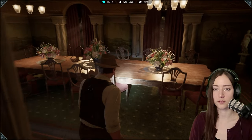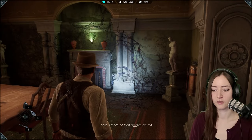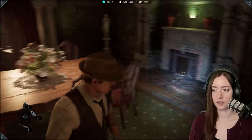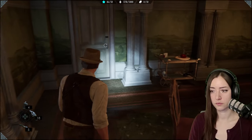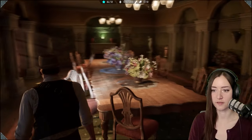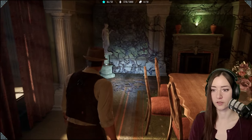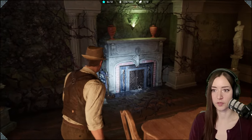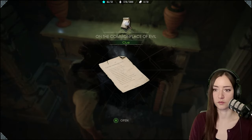Ooh, is that the sitting room? Ugh. There's more of that aggressive rot. Hell nah. Oh, this room gives me Resident Evil vibes now. With a fireplace and this big table and stuff. Yeah, I can totally see how Resident Evil got the inspiration from this game back then. But maybe this is not really like the original game.